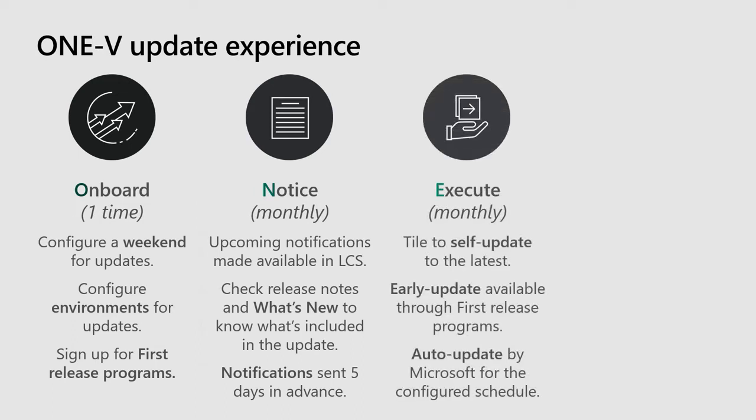Then we have the execute part of our 1V experience, and the execute experience is when you can take the update, because remember, you don't have to have Microsoft apply these updates for you. You can always manually apply them yourself. Now, we have some scenarios right now where we hear a lot from our retail customers that, you know, weekends are not a good time for me to take an update, especially when I do have to take a downtime. I'd like to take a downtime on Tuesday night or Wednesday morning. We are working to enable more flexibility into the calendar to allow for that from an auto update perspective. But in order to make sure you could still take those updates, you can manually apply them to your environment just like you always have been able to in the past.